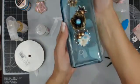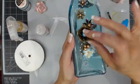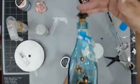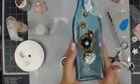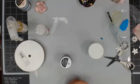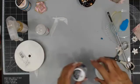So you can see that. You can add the gold if you'd rather have the gold in the center. Don't forget to add one at the top. And we are done. So like I said, the ideas are endless. Somebody always comes up with something that I wonder how in the world they thought of that. So I love just sitting down and playing and seeing where it goes.